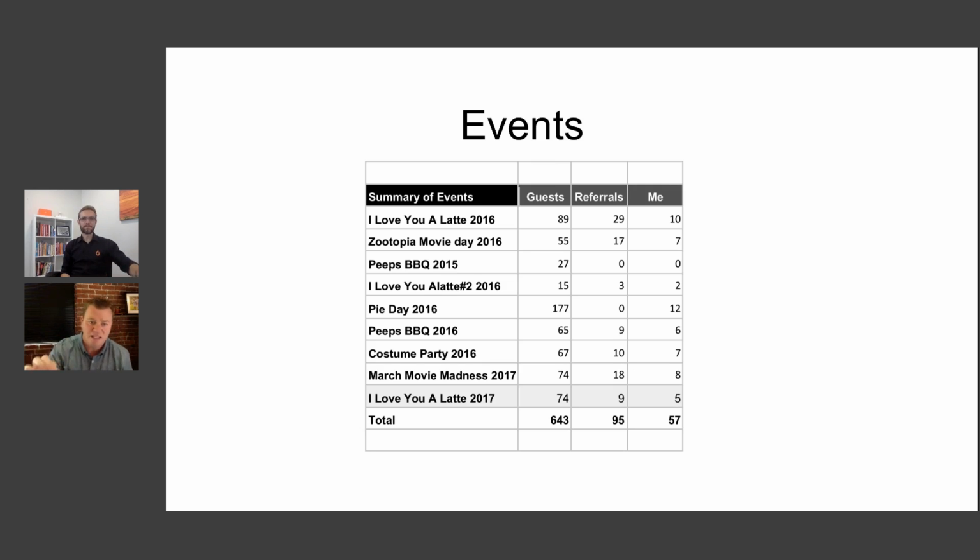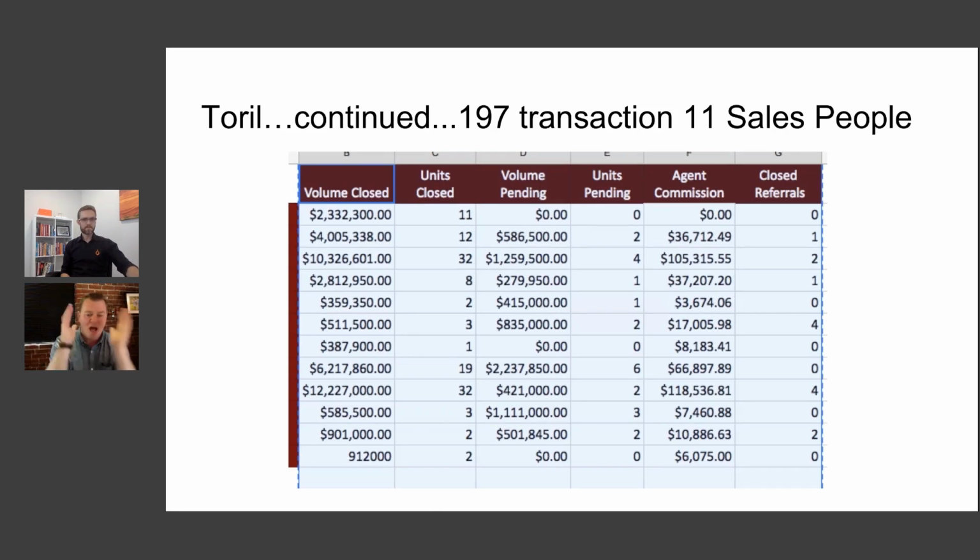She has 11 salespeople, and she constantly tracks the production of those folks on her team. And so everyone on the team, we know how many referrals they've gotten, they know how many closed units they've gotten, where they've generated the revenue, what they're doing with that revenue, and it's all facilitated by virtual assistants.